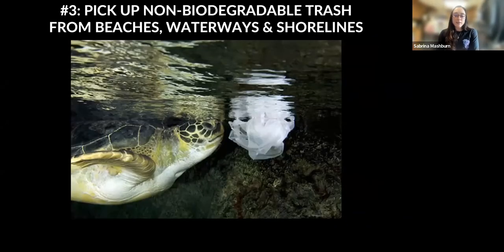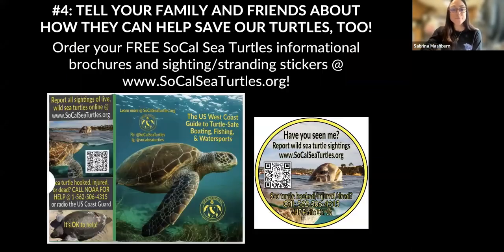And then finally, the third most common cause of death for our sea turtles, and certainly the most common cause of death for our little bitty turtles just starting to recolonize our bays, harbors, and estuaries, is plastic ingestion and debris ingestion. And so if you see any non-biodegradable trash on, in, or near the water, please pick it up and put it in a covered trash receptacle, no matter who left it there, because you could be saving a sea turtle's life with each piece that you remove.